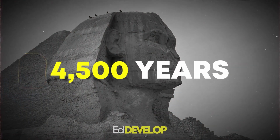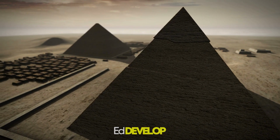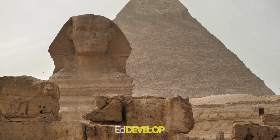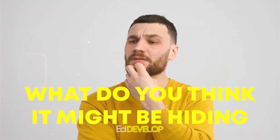For more than 4,500 years, the world has been trying to unlock the secrets of the world's most enigmatic structure, hoping to shed light on a mystery that has undergone a millennium of exploration. Whatever is found in the Great Pyramid, be it a cavity or a stone, will be formidable. It's a tunnel that may be hiding or protecting something. What do you think it might be hiding, old sport?